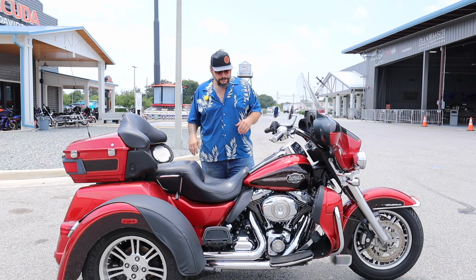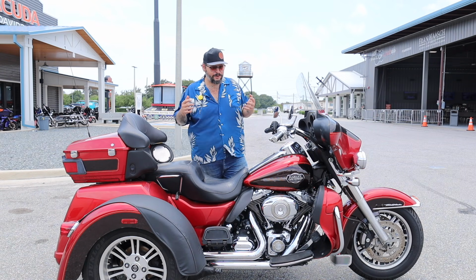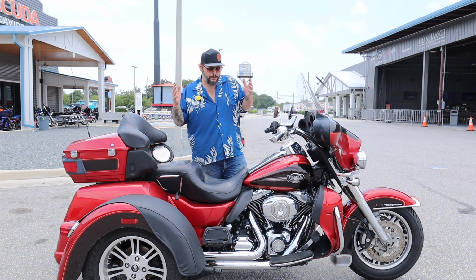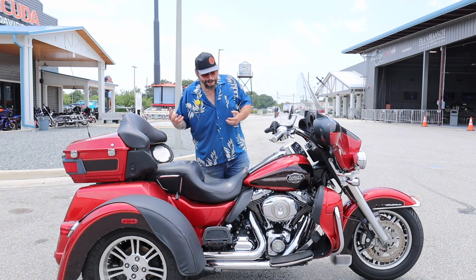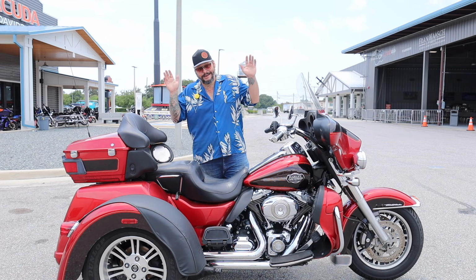I think the biggest question people usually have about trikes is what it's like to ride them. Does it still feel like a motorcycle? And when to actually make the choice to get on a trike. Now, I know there's plenty of people who make a choice to ride a trike way before they're old, or maybe you've had an injury, or maybe you have gotten old and you can't hold up a big bike anymore. Maybe you just want to be on 3 wheels. I ain't here to judge.